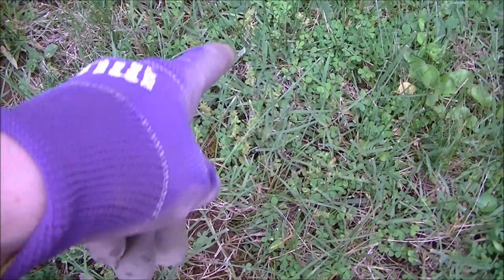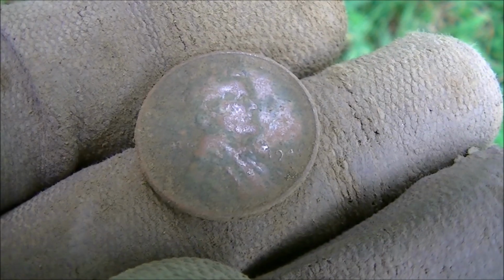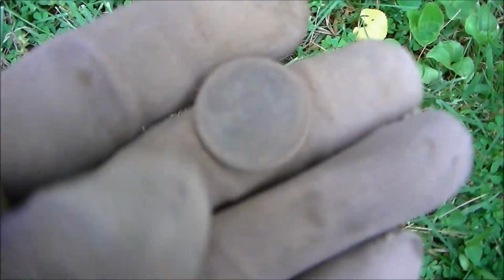Awesome, and I think there's another penny signal a few inches up, so it's probably going to be another one. If it is, I'll let you know. So that signal about 5 inches away was another wheat cent, about 2 inches down. It's a 1946. Once again, patched to perfection.